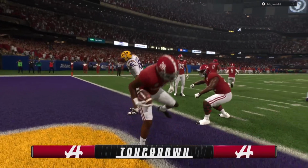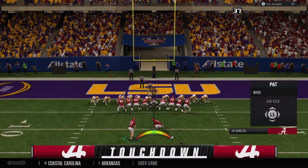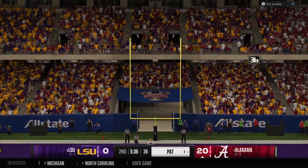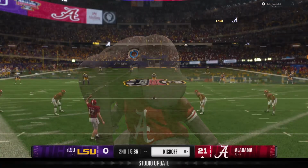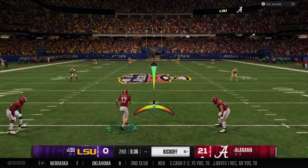Touchdown, Crimson Tide. Well, no surprise from an offense this good. Short field, quick touchdown. Yeah, you get into the red zone, though, there's a tendency to want to get conservative. I love that the offensive coordinator and the quarterback kept attacking until they came away with 7 points. And the point after is good.